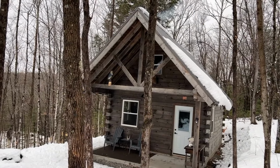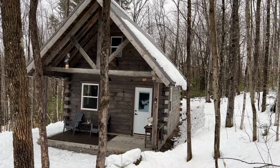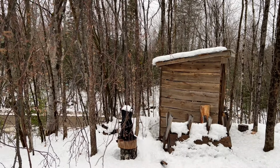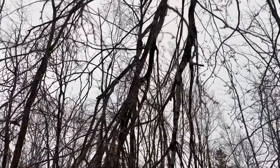So we got the fire going and the cabin's starting to slowly warm up. But yeah, the snow took us totally by surprise. It's wet and heavy. Judging by some of the deeper spots, I think they must have got close to 8 inches of wet, heavy snow. That's what snapped off all these trees. Like this one right above me.